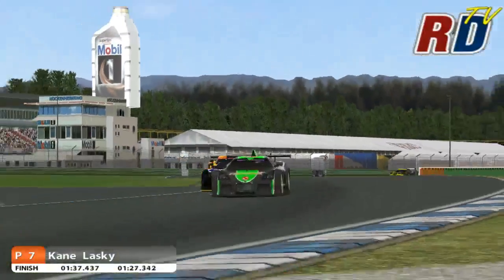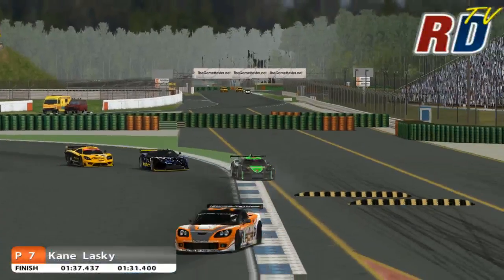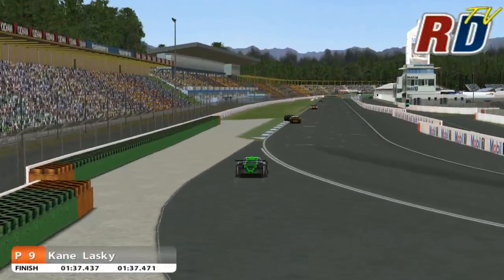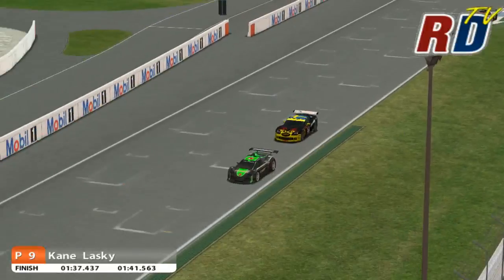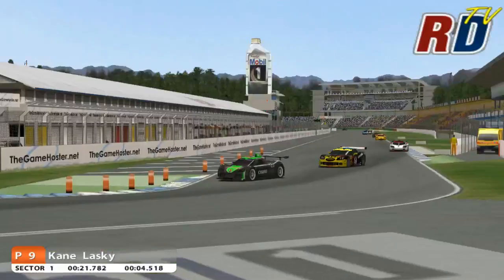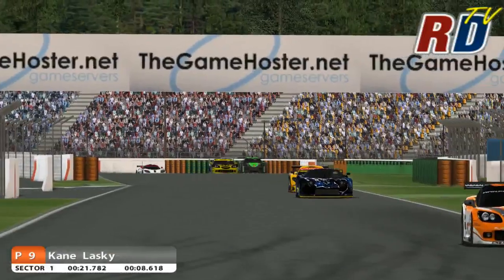Because where is this TBR car right now? The TBR car is now in P8. Problems for Lane Lasky there. Not sure if he lost the car or he received a touch. What do you think? Well, I think he was a bit on the extra curb, the anti-cutting curb, and it is very high, so possibly that was the reason.